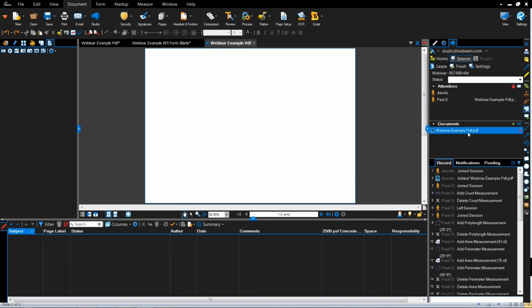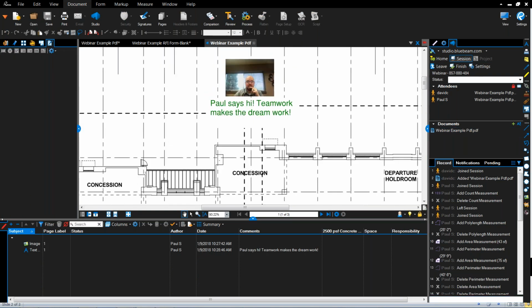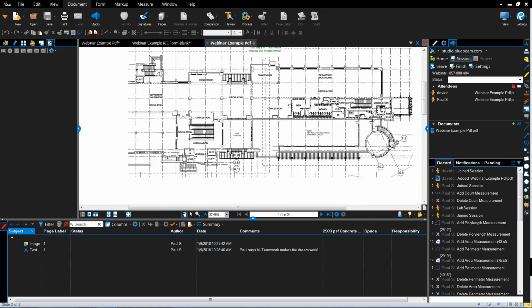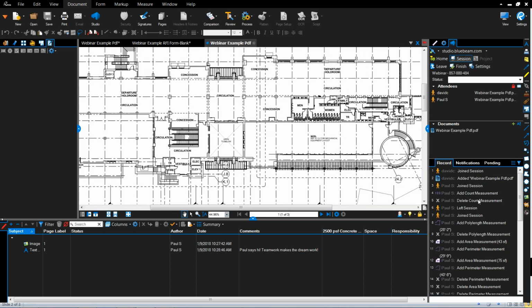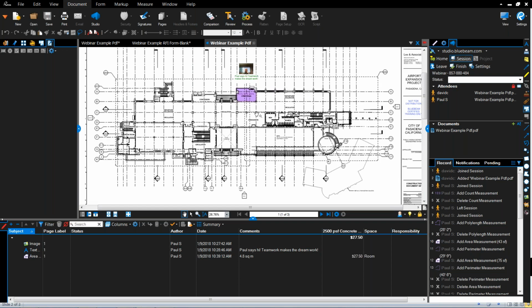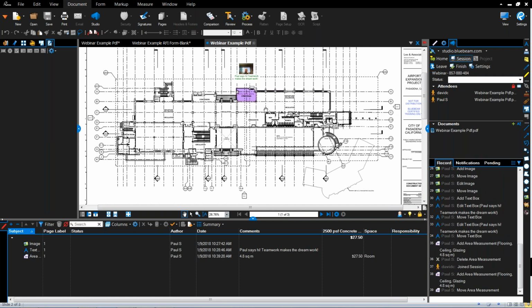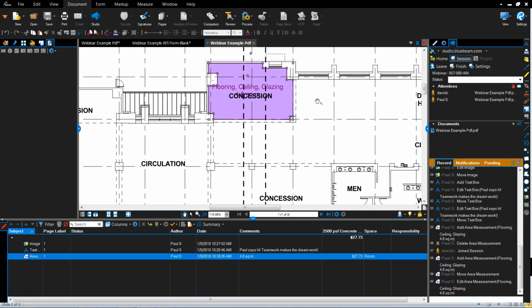So I'm going to go ahead and get into this document here. And Paul says hi. There we go. All right, so as you'll notice here, it would track all of his markups. Okay, we of course have our markups down here showing in our list, and here's the author and date. Now, in a studio session, you're going to see it lit up bright orange there. It's just letting me know that Paul had added a measurement for us here.